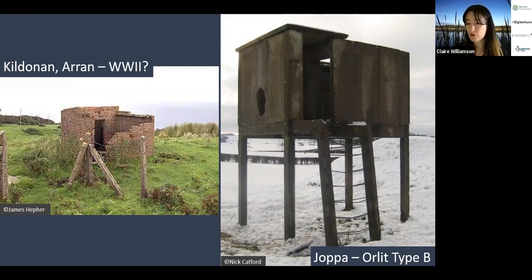They tend to have been stripped of all the internal stuff. They usually were kind of two compartment. There was the kind of area like a shed, where they would sit in, and then there was the open observation area.